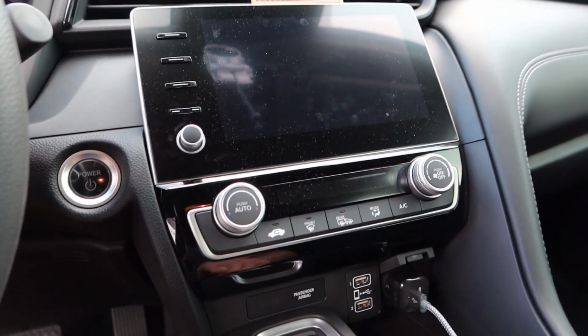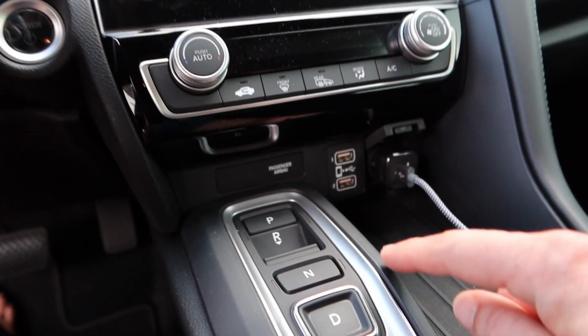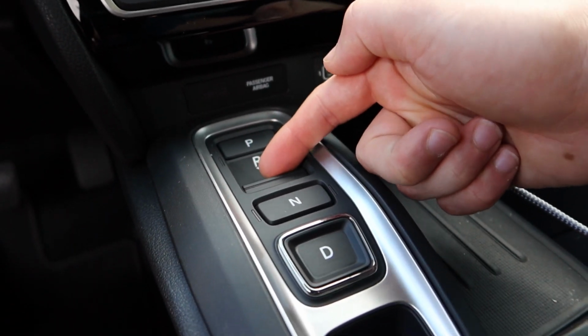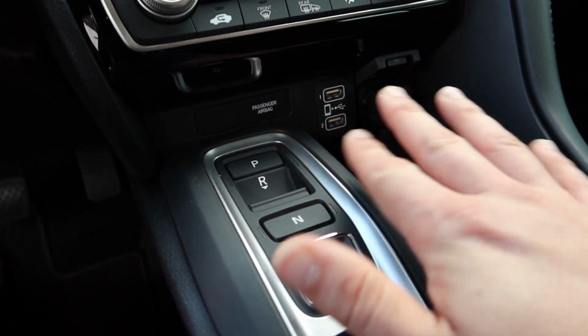Oh, while we're talking about gear ratios and all that stuff, let's go inside the car, because this is something that takes some getting used to. I don't really personally like it, and that is the park, reverse, drive, all those little buttons. So let me go ahead and show you how that works in this car. Everything's a button. Push to start, which is fine, but this is where it's kind of weird. You have the park button, reverse button, neutral, and drive.